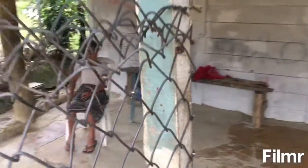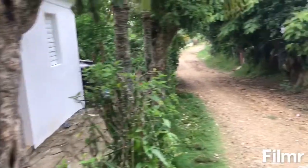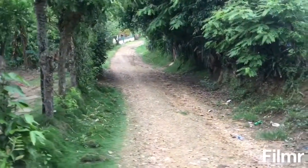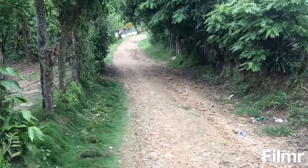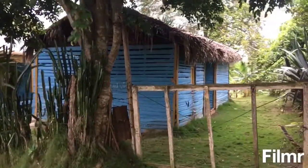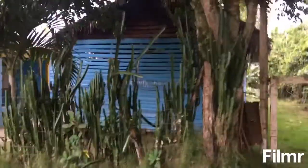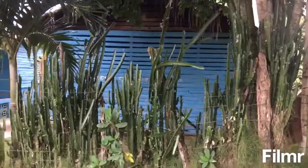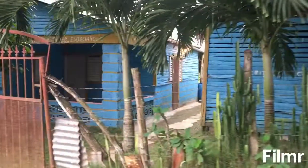But this is a place in front of the house where everybody kind of hangs around and sits and meets and talks at night. And we go outside, we look down the road, and you can see we're going down the road to another house down the way. Here's another house. Inside of that building, made of palm wood, is a kitchen, and we've got here a cactus fence outside in the front, and there's the house.